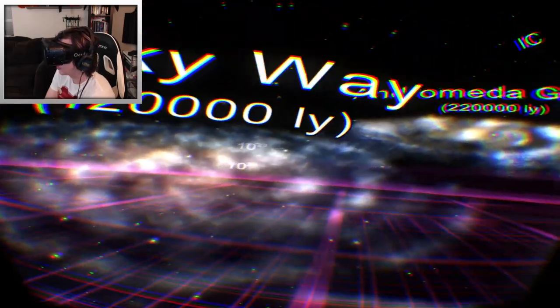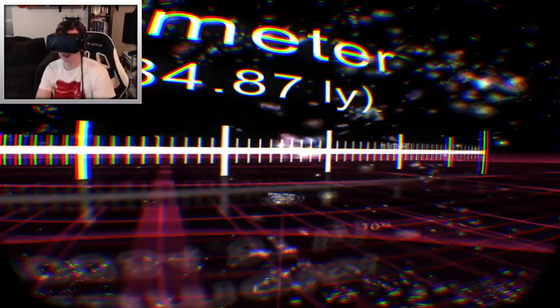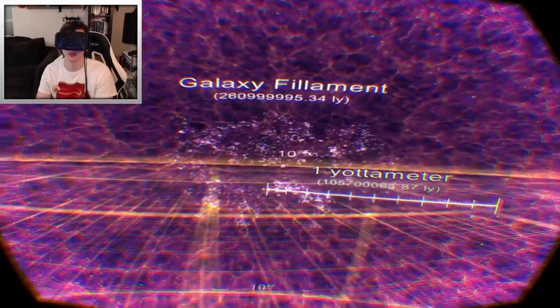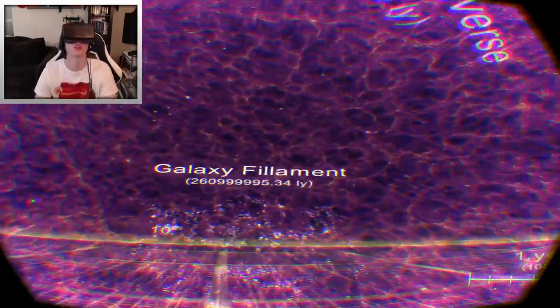Just one of these tiny little cloudy specks of dust that's floating around in the background is our entire solar system. But we're not even a big galaxy. When you zoom out, you can see that our galaxy is a very small part of the universe. You can do yottameter, you can do galaxy filaments. And now we're getting into the megastructure of the universe.